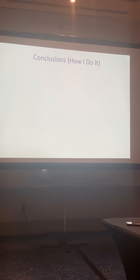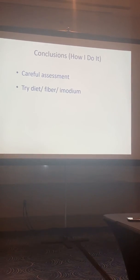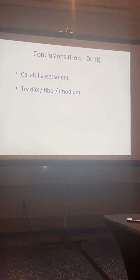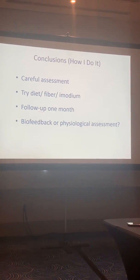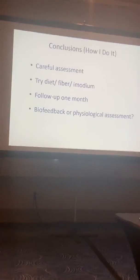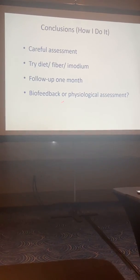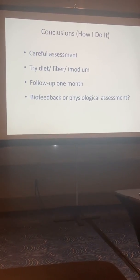And conclusions, how do we do it at our place? Well, the patient comes, we do the careful assessment I talked about. We tell the patient to come back many times for follow-up, but we try to tell them about diet, fiber, and Imodium at the first visit. We see the patient after a month or so, and at that time we discuss with them whether we should go for biofeedback or should we assess further. And that depends on the different patients. If you have a high suspicion that you'll find something useful on your assessment, like the defecography or ultrasound, we do that first. Sometimes we send them for biofeedback first, but we do one or the other, and then we follow them up and go from there.